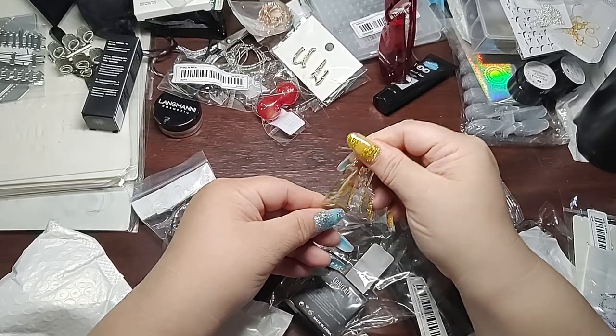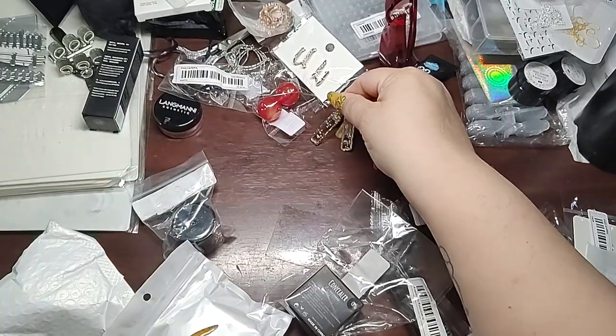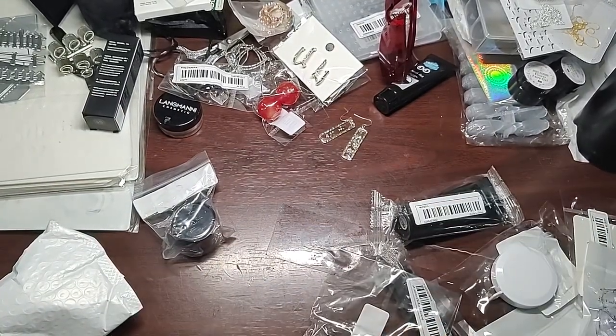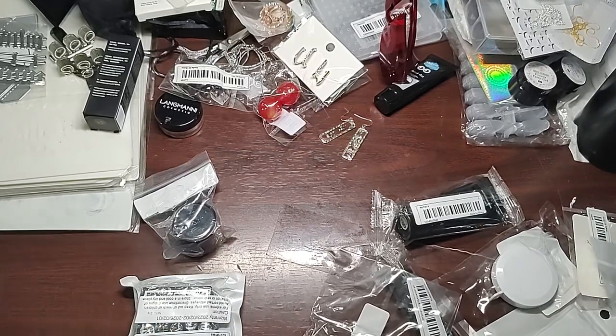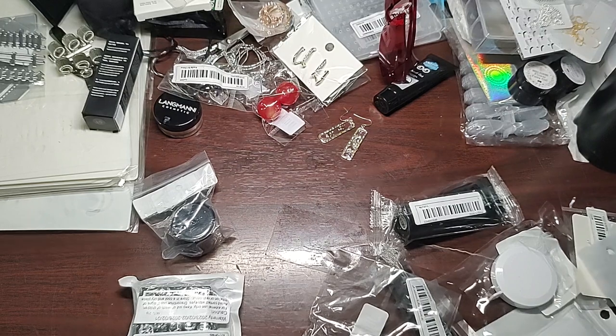So I don't know. I may or may not ever wear these. I might gift them because they're just going to bug me. So I don't know if that's being mean if I decide to gift them to somebody because they're going to bug me. But you know what? I'm being real. It is going to bug me if they're just going to sit in a drawer for me.